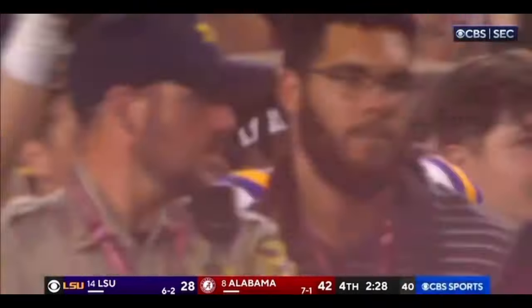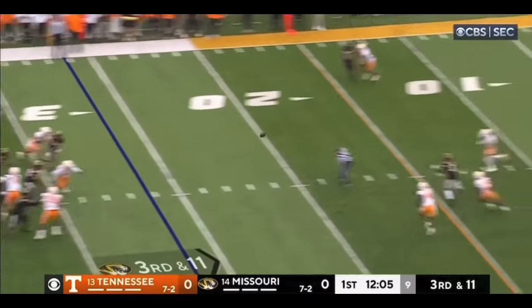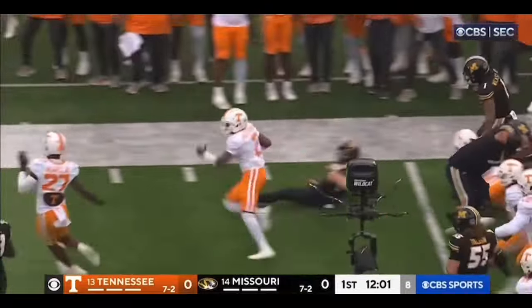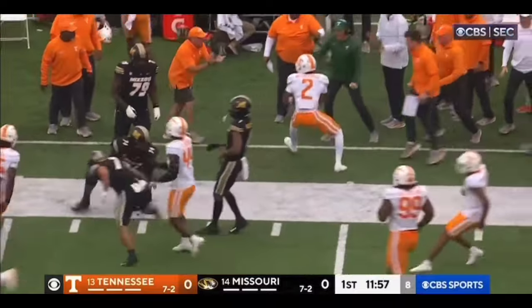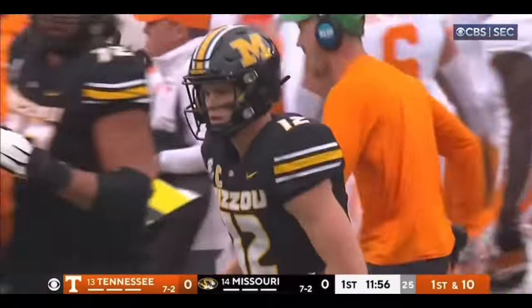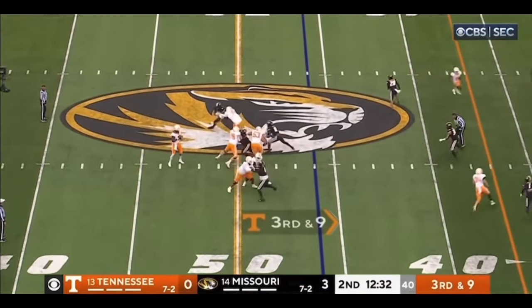A little over 41% on third down conversions. It's the big one, 3rd and 11 on the opening drive. Cook down the middle into traffic, and it's intercepted. Picked off by Jalen McCullough, McCullough coming the other way, and finally knocked out of bounds. So what's hampered Brady Cook in their 2 losses? They bring him late.